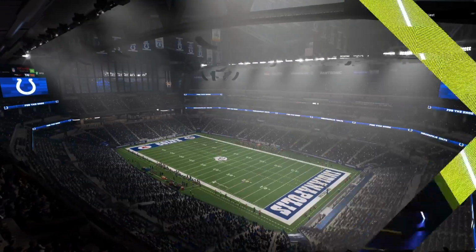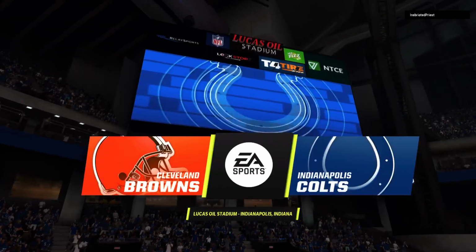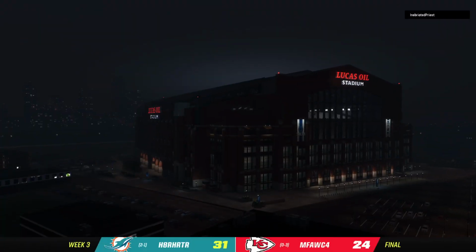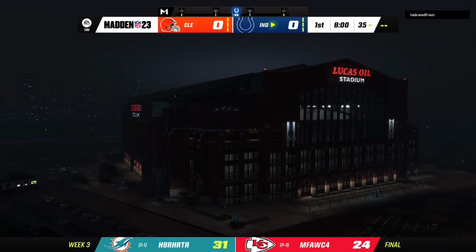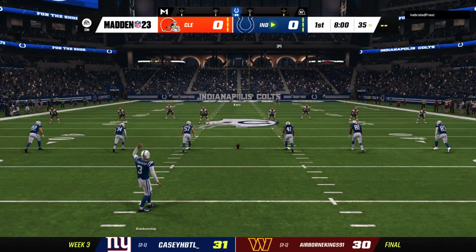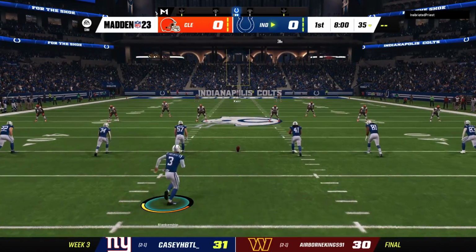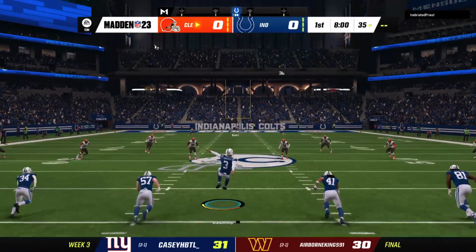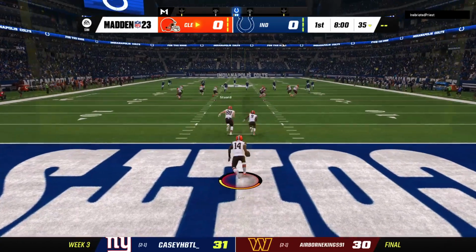EA Sports coverage of the National Football League is on the air. Tonight, we wrap up Week 3 with a good Monday nighter here between the Cleveland Browns and the Indianapolis Colts. It's the first weekend of autumn, and the NFL is in full swing as off we go on EA Sports.